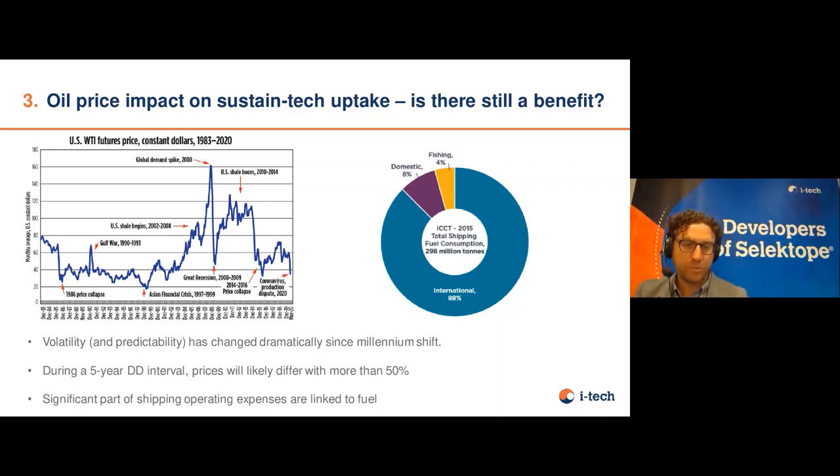And all these investments that we're talking about here are on a 5-year scale or longer. So to take decisions on short-term low oil prices is likely not a very good idea. International shipping is consuming 88% of the total fuels used in the marine industry, some 300 million tons. So it's a very important figure to control if you're operating a fleet of ships.